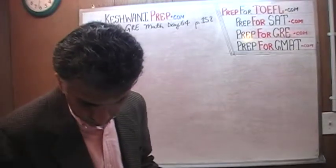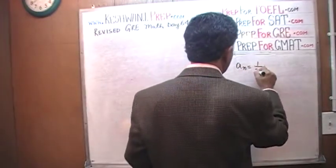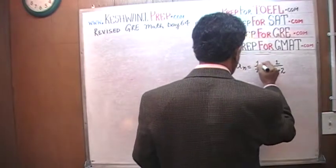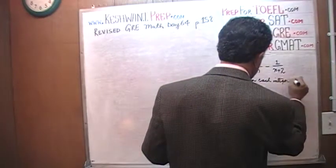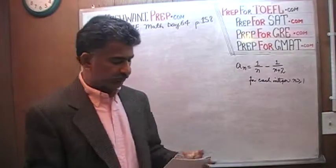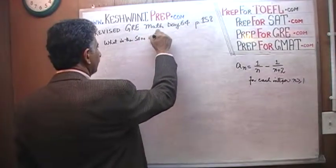We are given a series and we are told that it is defined by this formula. Let's put it here. The nth term is a_n equals 1 over n minus 1 over n plus 2, for each integer n. As long as it's an integer and as long as it's more than 1, in other words positive integers, this formula applies. And the question simply is, what is the sum of the first 20 terms?